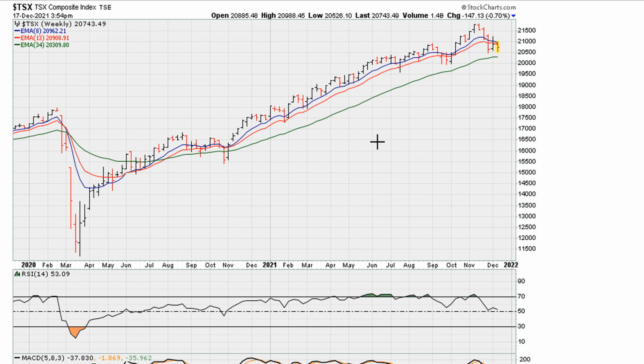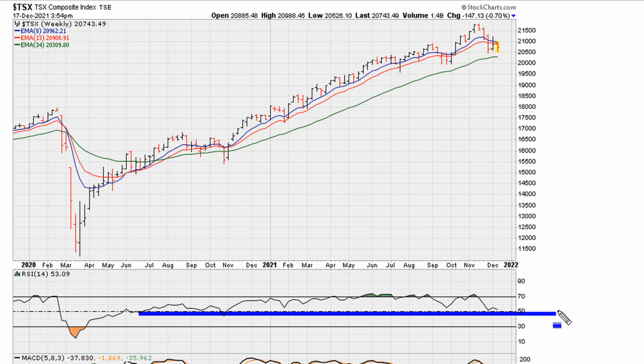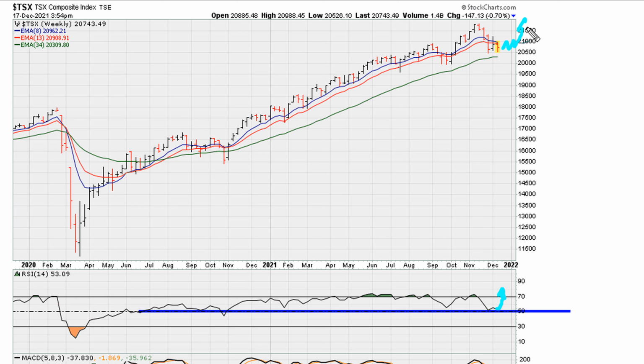And of course, we have the weekly. In the weekly, just like we've seen with the NASDAQ and the S&P 500, this line, which is around RSI 50, still can offer support. So let's say week to week, if we bounce on this line and we start pointing higher, then that's all it takes to stabilize and eventually potentially break out or test recent highs.